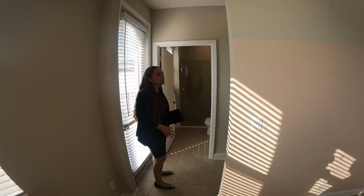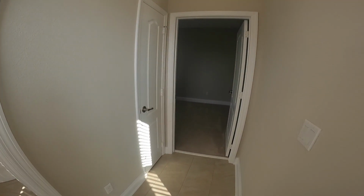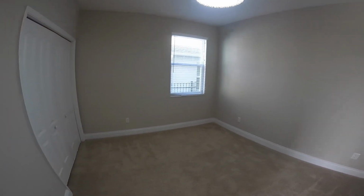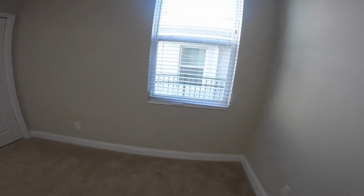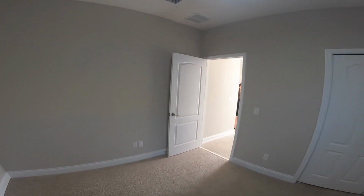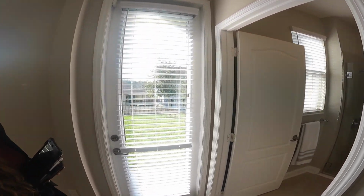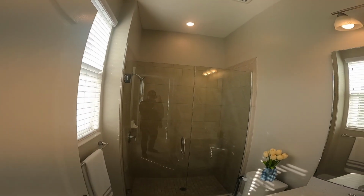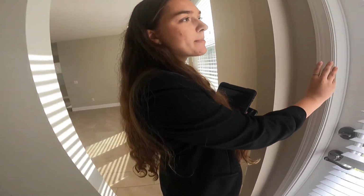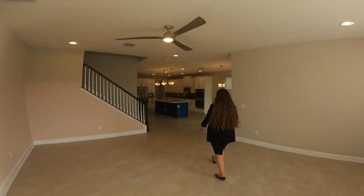So now we're going to head towards the first bedroom. In this back corner, this could be like a guest bedroom, even an office, and it has a full bath right next to it. And right here is the full bath. You also have access to the backyard right here, but we'll show you that at the end of the video. Okay, now moving on.